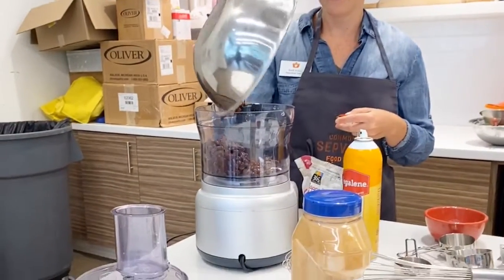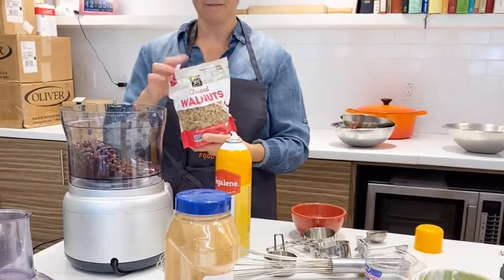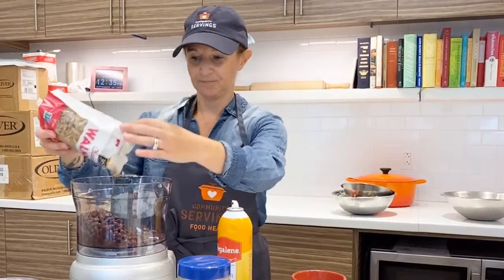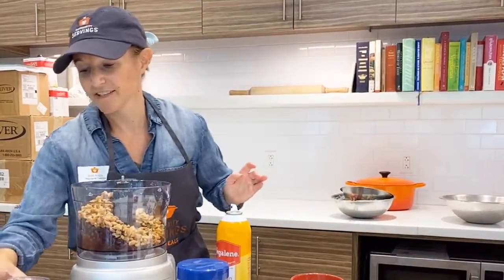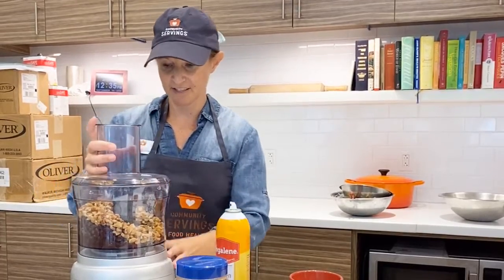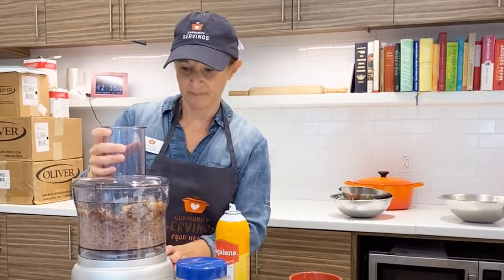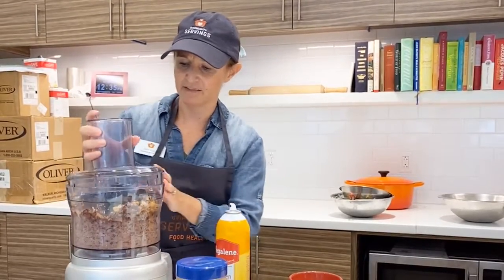All right, so we're gonna get these in there. And then this is 2 cups of walnuts. It doesn't matter if they're whole or already chopped because we're just gonna chop them up anyway. And these are just the main 2 ingredients. The only other things we're going to add to this are a little bit of olive oil and some vinegar and then some spices. I'm just going to give it a quick whirl. And then we're going to add the rest of the ingredients. Actually, I'm going to give it one more sec.